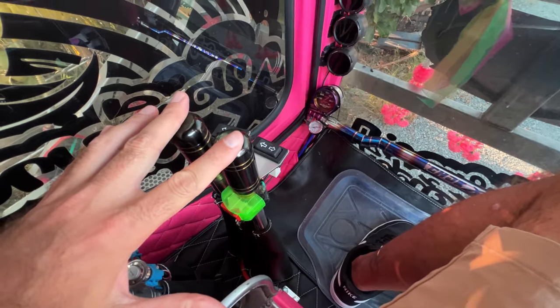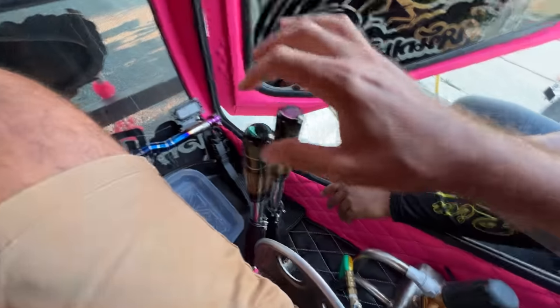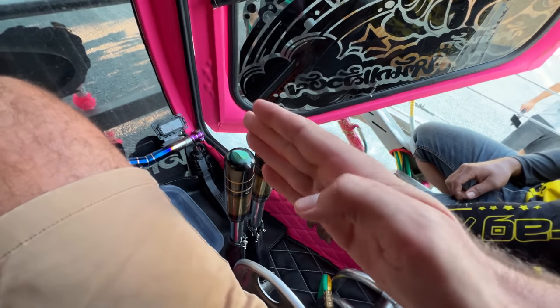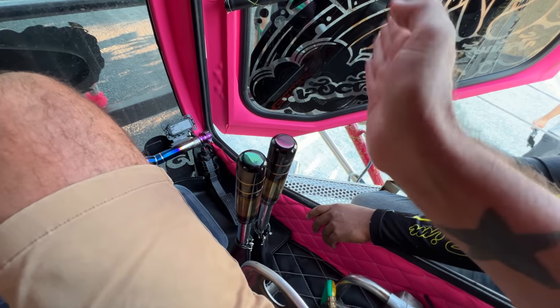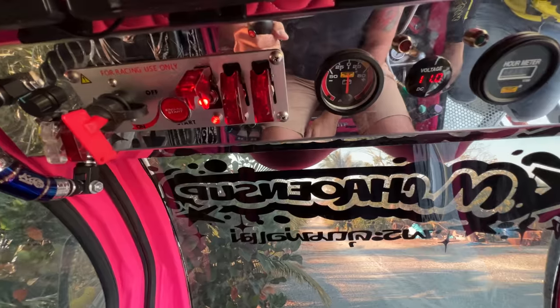Okay, so these levers operate the machinery that you use to actually do the rice farming. We're not doing any real rice farming today. I'm just taking this thing for a spin. So the only levers I need to know is this goes frontwards and backwards, and this goes side to side, right? That's it. Oh, man.